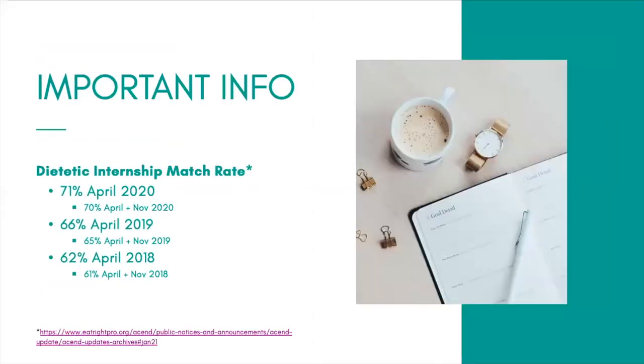All right, so some really important info to start off with is what is the match rate? From information last year that is put out by Ascend and is available on eWritePro.org, the match rate for last April 2020 was 71%, and then the combination from the fall and spring matches of 2020 is 70%. And then you can see other past years there. There are a variety of factors that have impacted this number, but just so you know going in, that is the current dietetic internship match rate.